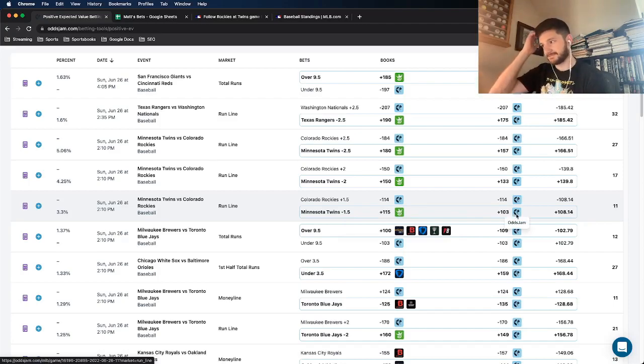The OddsJam line, which you see here in this column, is pulled from the most accurate bookmaker in the world. It has the most efficient betting market. So these lines that you see for the OddsJam line are generally going to be viewed as the quote-unquote true line. Of course, to get an accurate representation of what the sportsbook truly prices the odds at, what you need to do is remove the VIG.